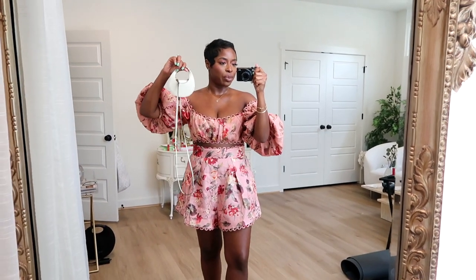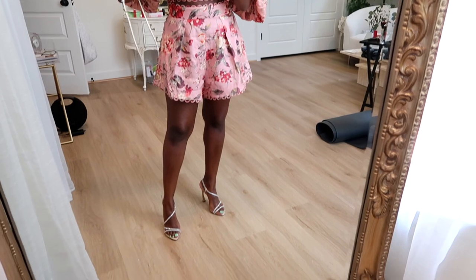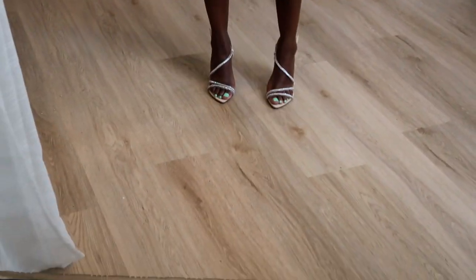I got this Staud bag, the tiny, tiny mini moon bag. I also have this in black in the regular size. So I thought this would be the perfect little accessory. I don't need much. We won't be out that long. And then the shoes. I've already shown a little clip of them, but they are stunning. Look at the sparkle. Let me get close. Look at them. Look how good they look.